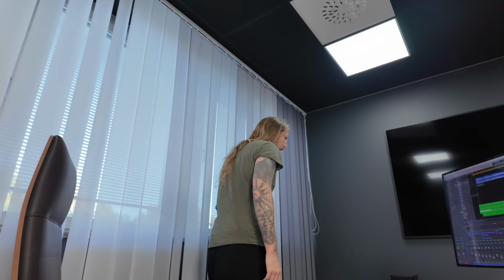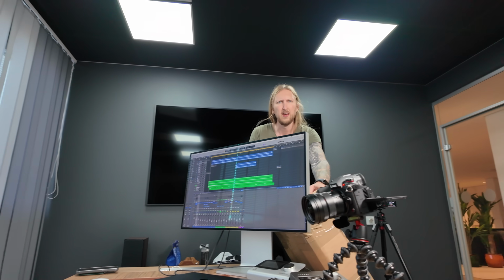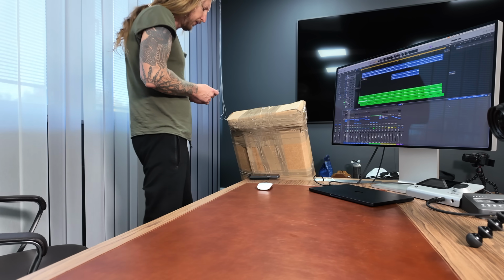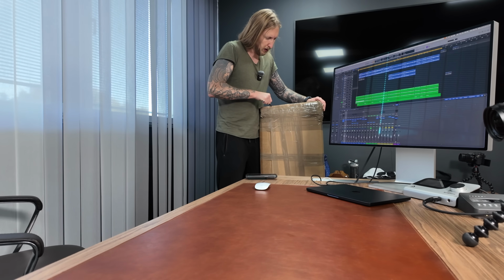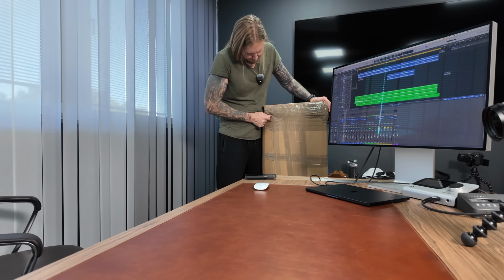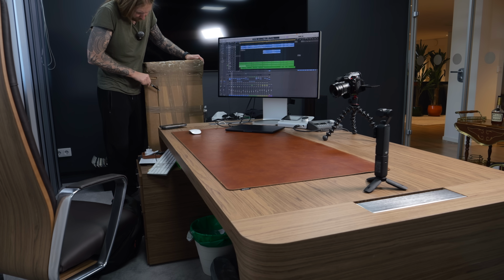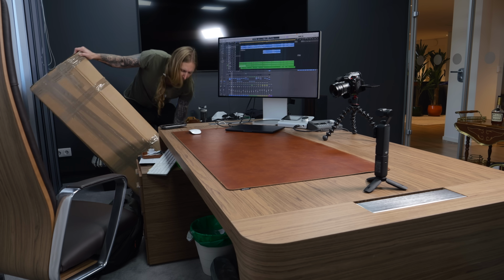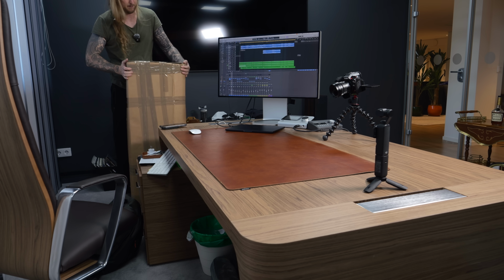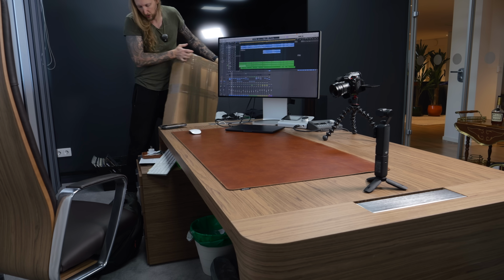So that's the box I just brought in. Let's see if I can open it. Of course, I don't have a knife in here. Anyways, I'll figure it out. I have one of these clippers for this. Okay, I think I need a knife. Well, if anything, he did seem to pack it really, really well. Oh, come on, you bastard.